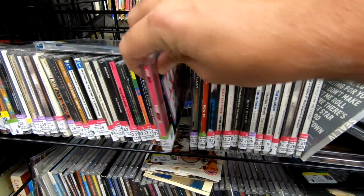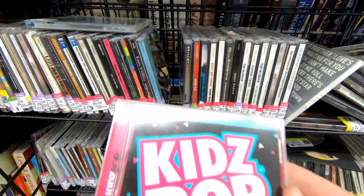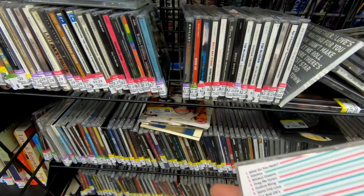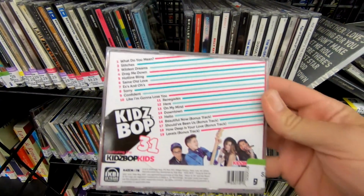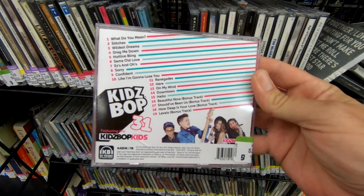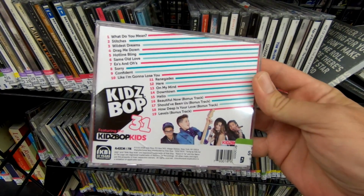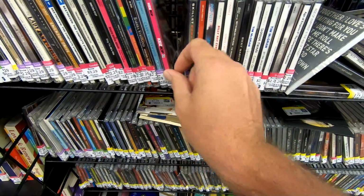I also got a good laugh at these. I'm sure you guys have heard of the Kids Bop stuff. If you have kids at home, it's really hard to escape the commercials for this, and they really do crank these things out. I just took a look, and they're up to Kids Bop 40. This is Kids Bop 31, and I don't feel like these songs are that old.